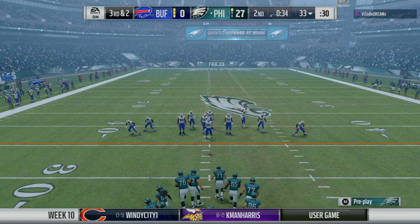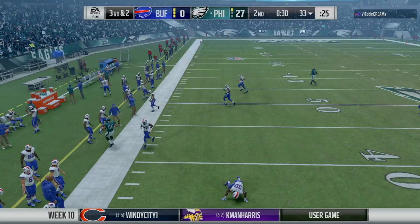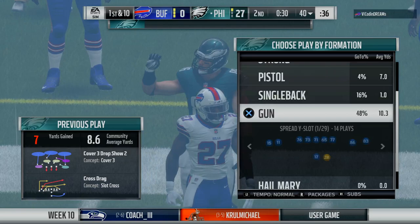The Eagles on third down. They've been okay, 2 for 3 thus far. This time they face a 3rd and 2. Rivers. And he connects with Ertz. And he'll go out of bounds, it looks like, right at the 40. 7 yards there, good enough to move the sticks.